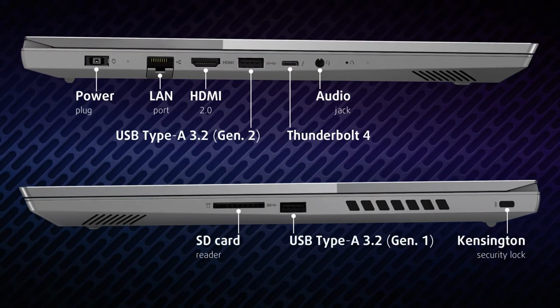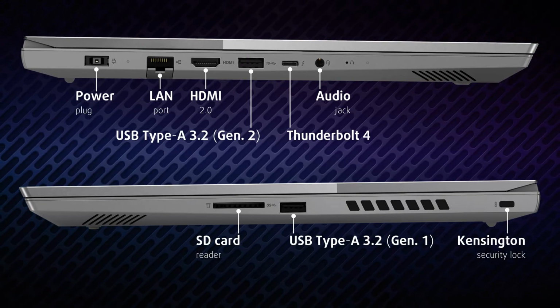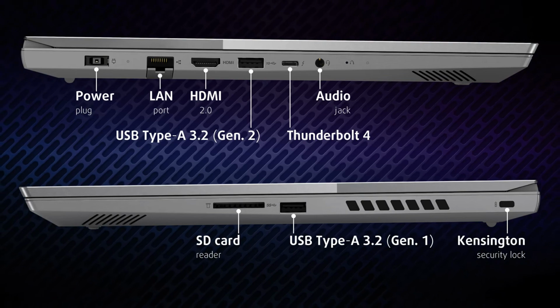The ports are located on the sides, with two full-sized USBs, one Thunderbolt 4 port, LAN port, HDMI 2.0 connector, audio jack, and an SD card reader.